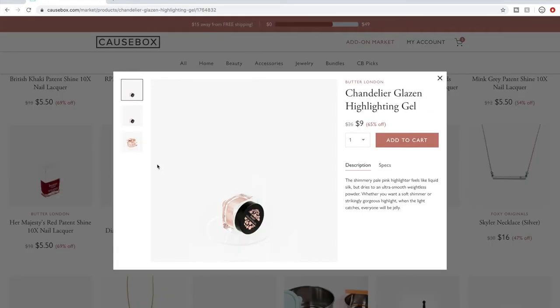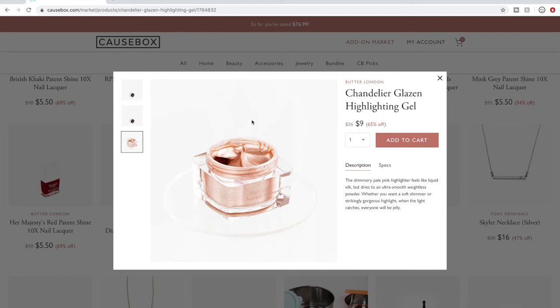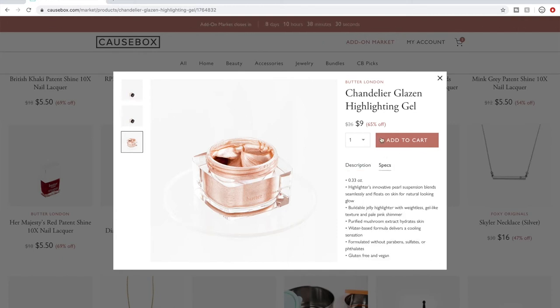And then here's Butter London. They have a bunch of Butter London stuff. There's a description in this. Wait, here. Okay. That looks creamy. The description, the specs.